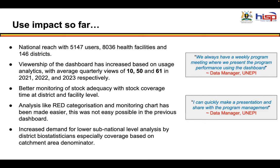We're also seeing increased demand for lower level sub-national analysis. Most of the biostatisticians are very interested in doing analysis at facility level or sub-county level because they feel, well, if they're within their district, how can they understand the coverage within their district? And so we've had this demand on catchment area. And again, with the recent development around the maps, we think we can also improve on that.